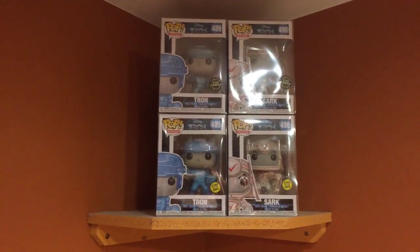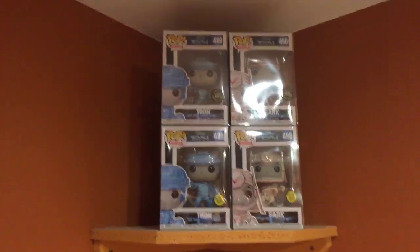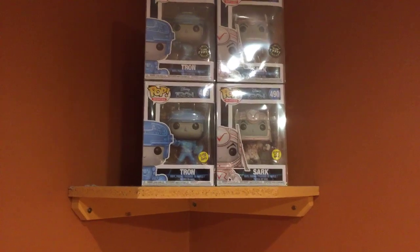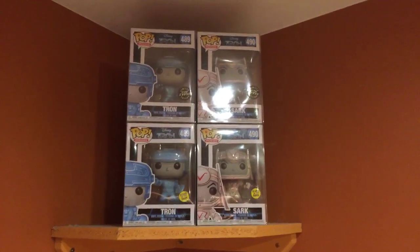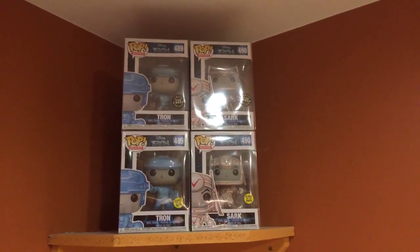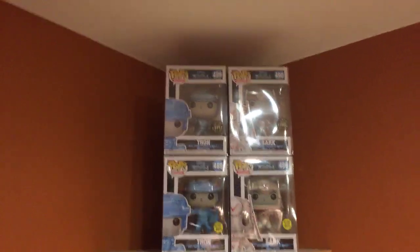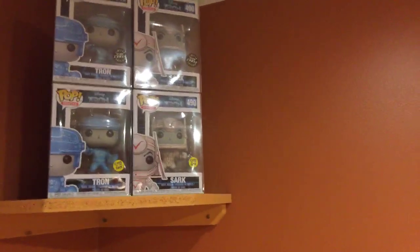But anyways, Tron was a real big part of my childhood growing up. So I have the Tron and Sark figures and the two Chases. I believe the Sark, which unfortunately that light glare is covering up in the top right there, was my very first Chase that I ever got. So yeah, those are my Tron Pops. And then we're going to come around. Sorry, there's a wall.